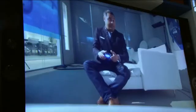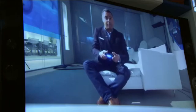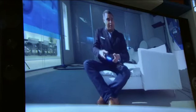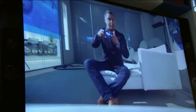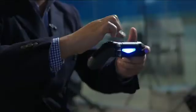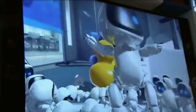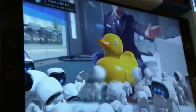Sony's always been keen on augmented reality. What we're seeing here is called Playroom. It uses the PlayStation camera and the motion-sensitive controller, as well as the touchpad on the controller. If I swipe the controller like this, little AR robots are birthed into the room. And you can interact and play with your little robots, knocking them over or getting them to wave to us.